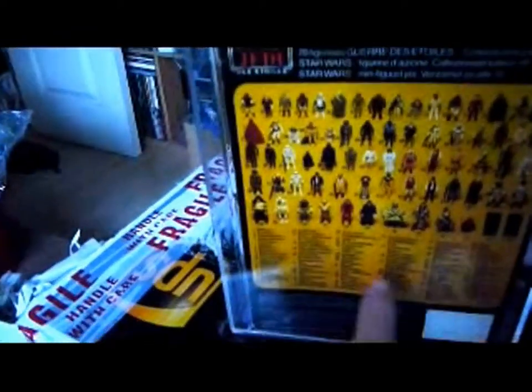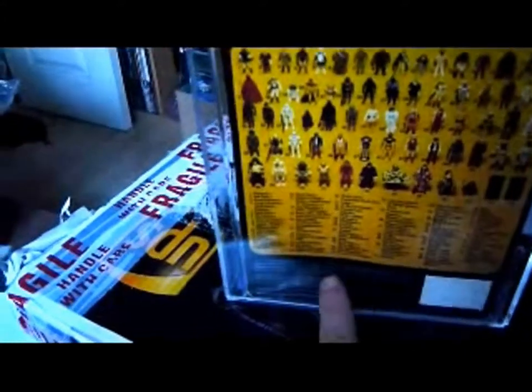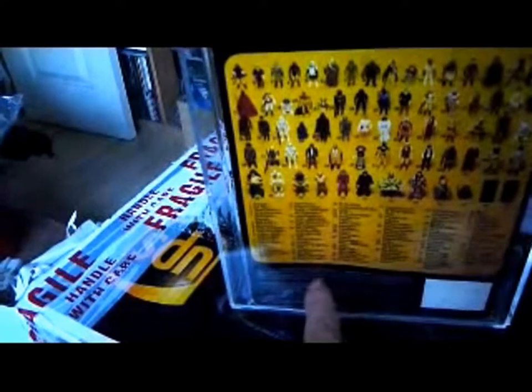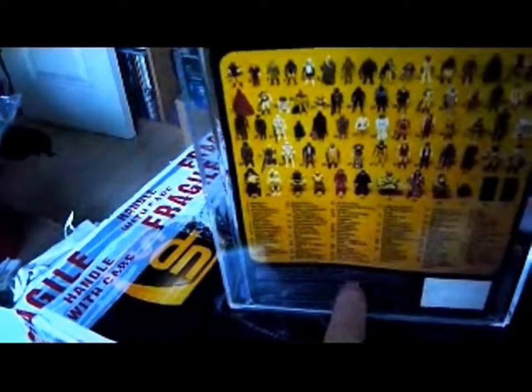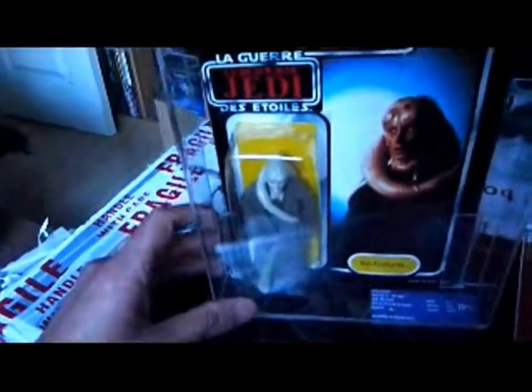Two Ewoks are blacked out. A white area there where the barcode could have gone. All the different manufacturers: Palitoy, Clipper, Benelux, Meccano, PBB of Spain. So there you are, the original Bib Fortuna on a Trilogo card.